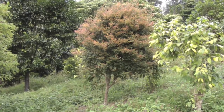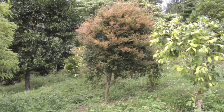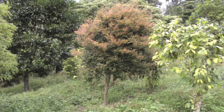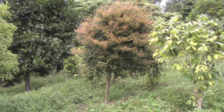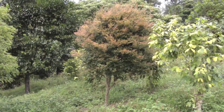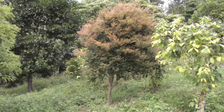This small tree is an evergreen fruit tree. It's a native to Brazil. It's called the Jaboticaba. And Jaboticaba trees are quite famous for the grape-like fruit that will grow on the trunks and on the branches of the tree. I don't see any fruit now. There might be some inside the leaves here if we look.